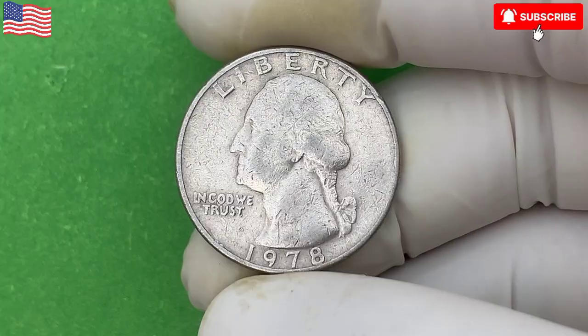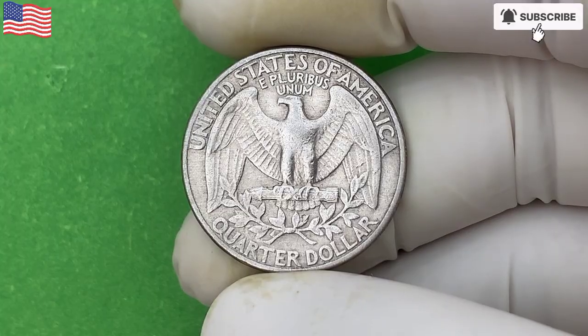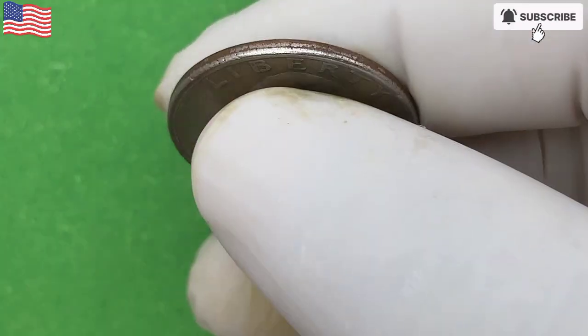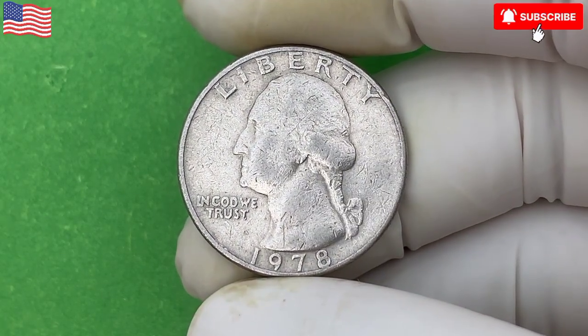Let's rewind to 1978, a time when disco was still alive, gas was under $1, and millions of Washington quarters were struck by the U.S. Mint. These quarters were made primarily of copper nickel clad, with the familiar design of George Washington's profile on the obverse and the bold American eagle on the reverse.